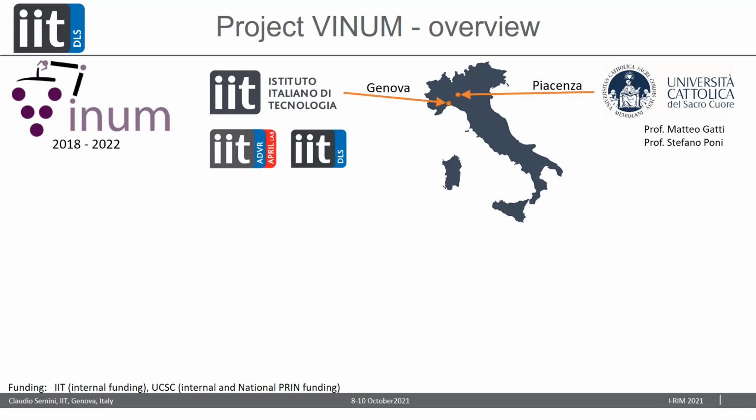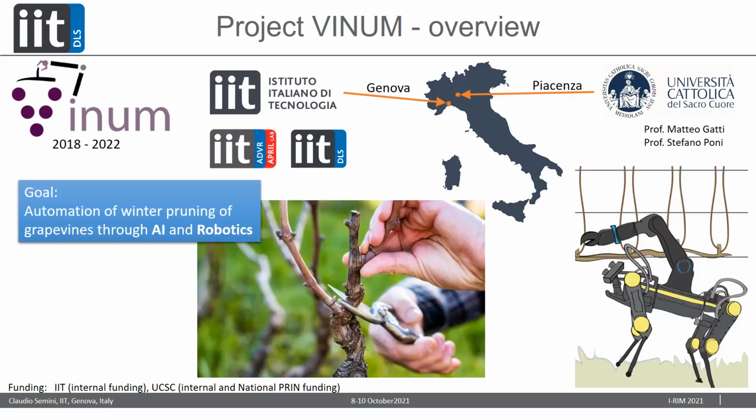At IIT, we have two teams collaborating. It's the April team of the ADVR department and the Dynamic Legged Systems Lab, which is my team. On the Università Cattolica side, we have the teams of Matteo Gatti and Stefano Poni. And we're tackling the problem of winter pruning of grapevines through automation with AI and robotics.